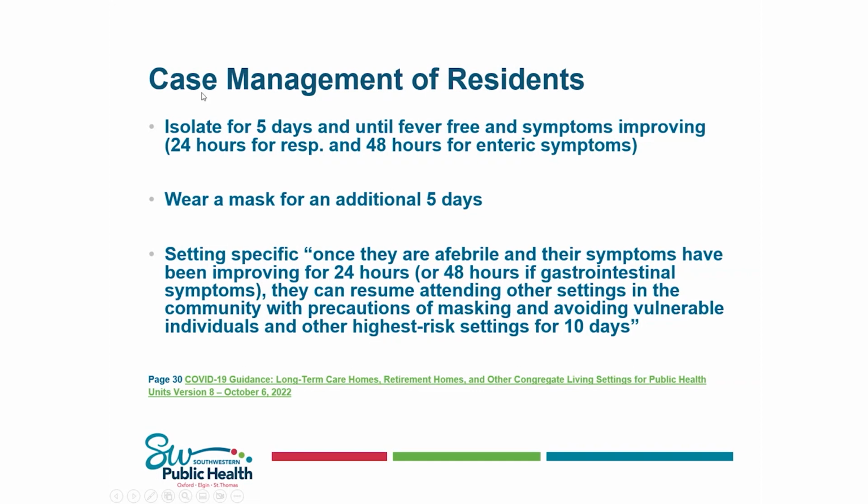I'll just review briefly some of the guidance about case management of residents. I know that congregate settings have been looking for this guidance update so that your residents can return to the activities that they normally do sooner than the 10 days, which has been the period of time that they were required to isolate in the past. The revised document outlines that they need to isolate for 5 days and until fever-free and symptoms are improving. They need to wear a mask in the congregate setting and outside of the congregate setting for an additional 5 days beyond the 5-day isolation period.